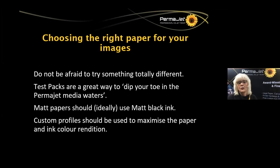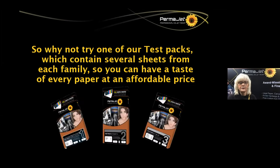And that's your whole aim of the exercise. Now, our test packs, we have actually got three test packs, which are mainly the digital photo test pack, which is test pack one. Test pack two is the actual Barata family. And the fine art test pack is test pack three.